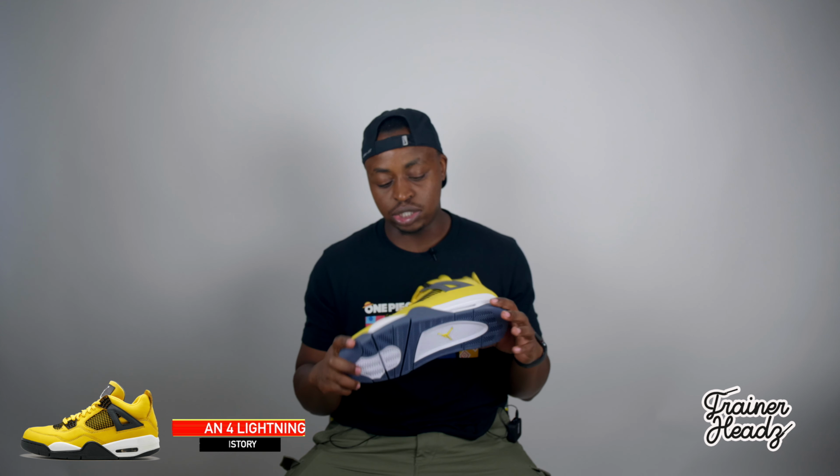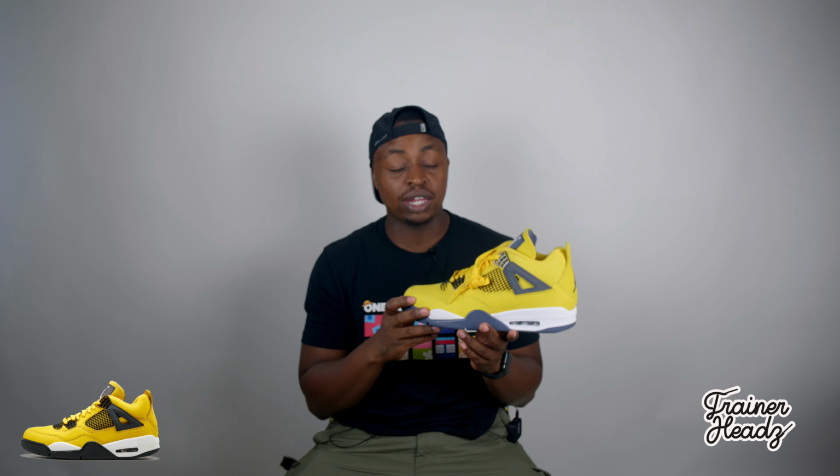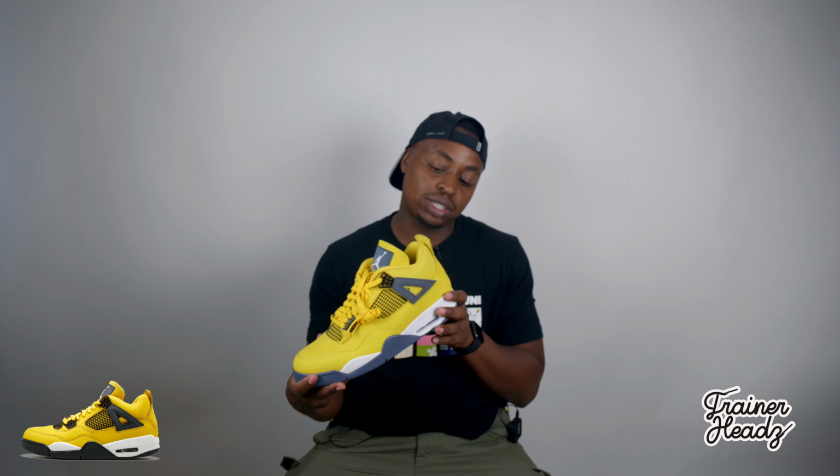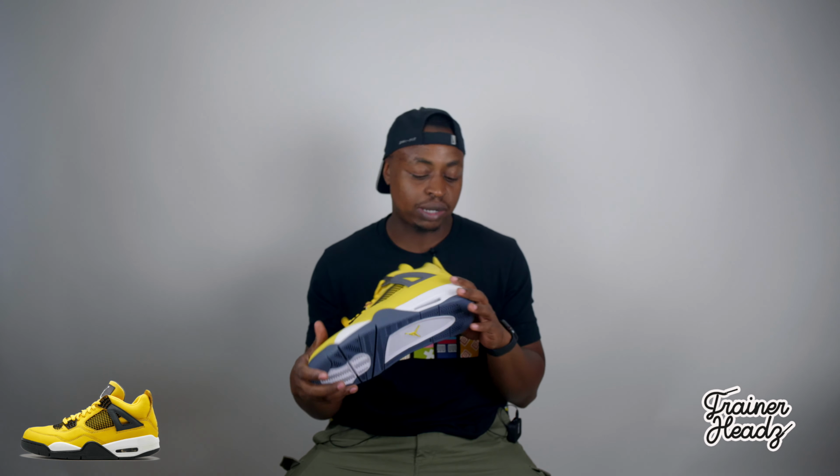So, history about the Jordan 4s. This Jordan 4 came out in 2006. It came alongside the Thunder, so you had the Lightning and you had the Thunder. This was based on Michael Jordan's motorsport team. It is nice. It's a bit different from any other Jordan 4 that I've had before.